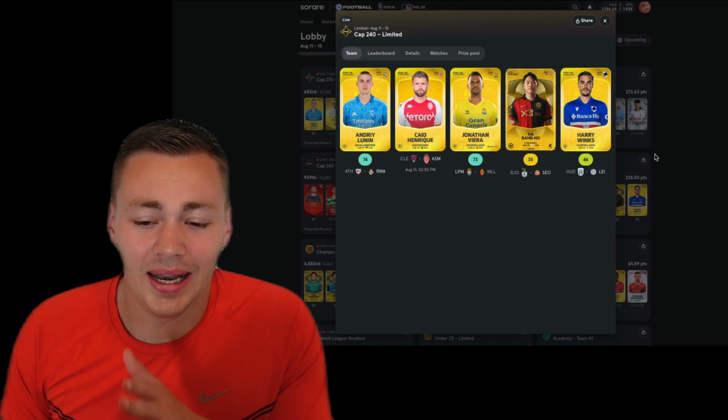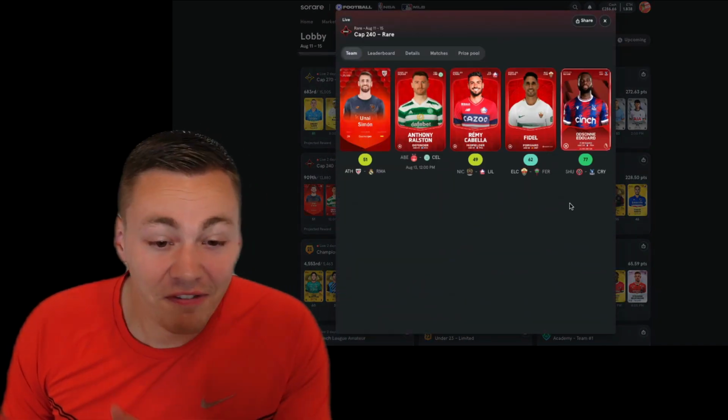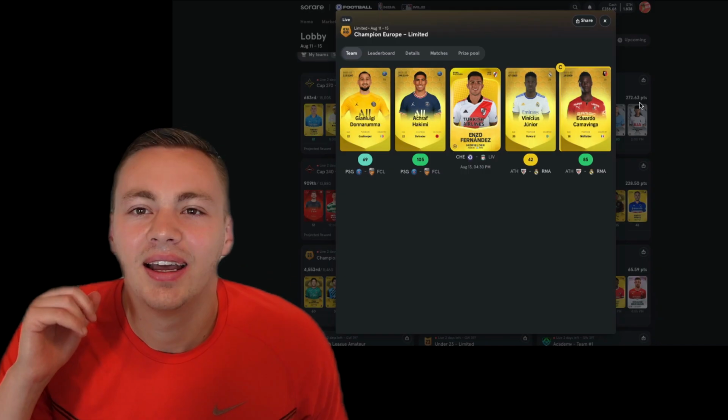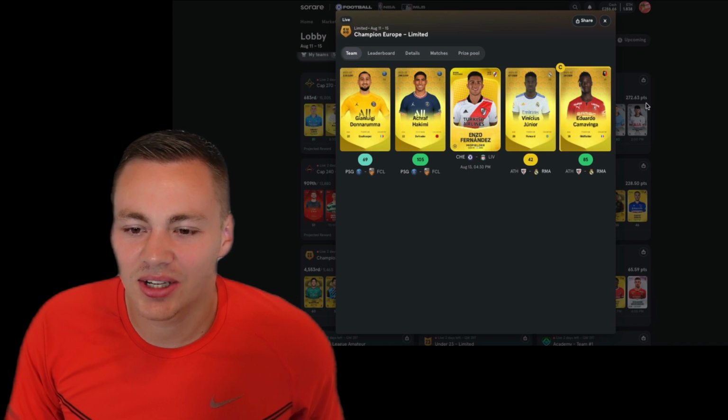Cap 240 limited looks like we're going to get $5 of ETH. Cap 240 rare looks like we're going to get $50 of ETH. It's been really good. Champion Europe was also a Vinicius Junior goal away from being fantastic. So it's been a great start.